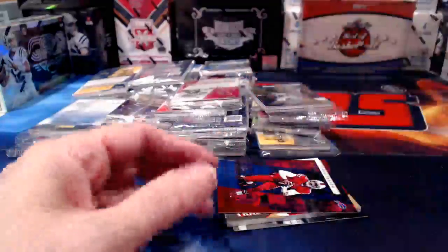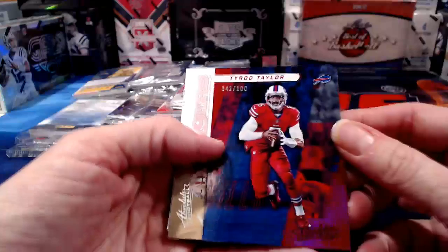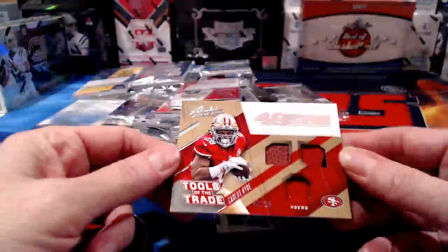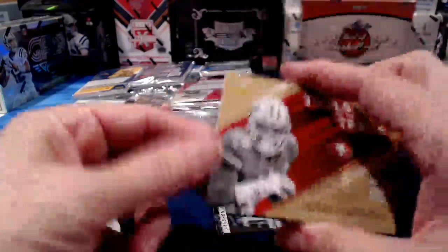Most of these are going to have some chipping and wear along the edges and corners, and that's just how they come out of the pack. That's to $100. A little Carlos Hyde for the Niners, numbered to $99.